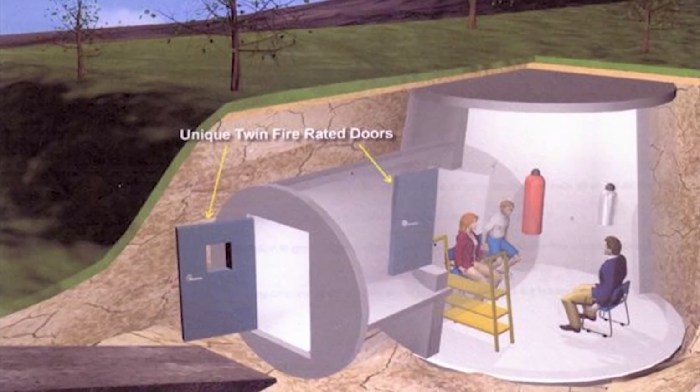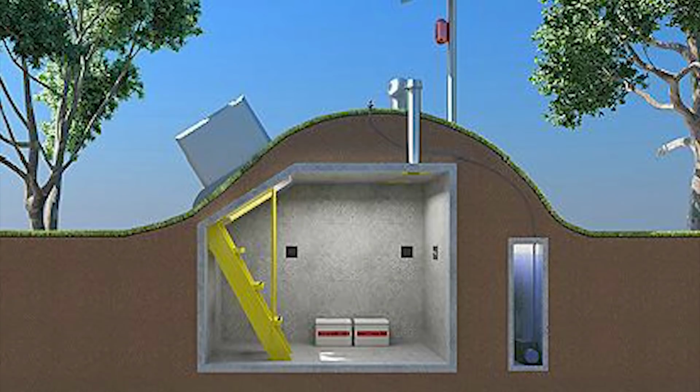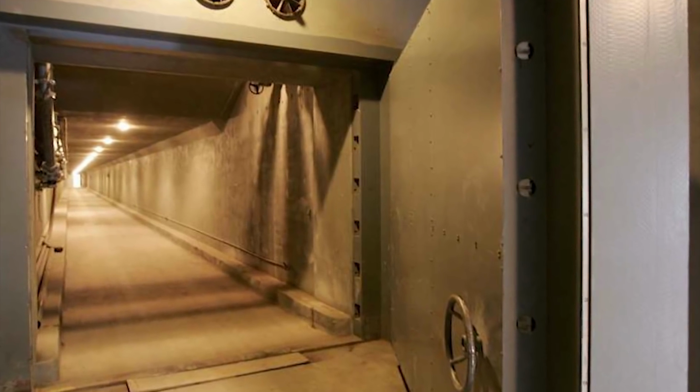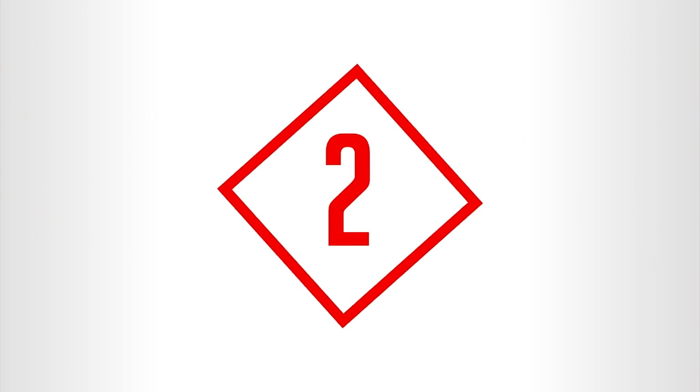While bunkers might be safe, they are pretty expensive to construct, and you'd have to part with a significant amount of money just to have one in your home. But let's be honest, who would want to live in a post-apocalyptic wasteland anyway? Definitely not us.